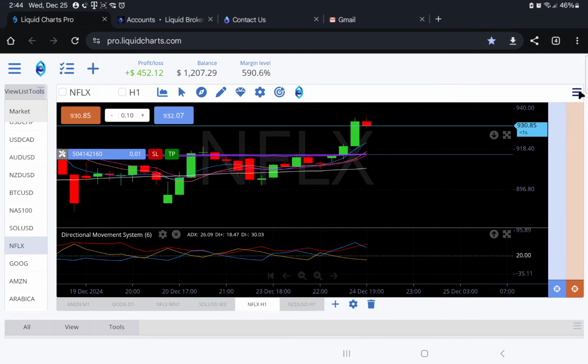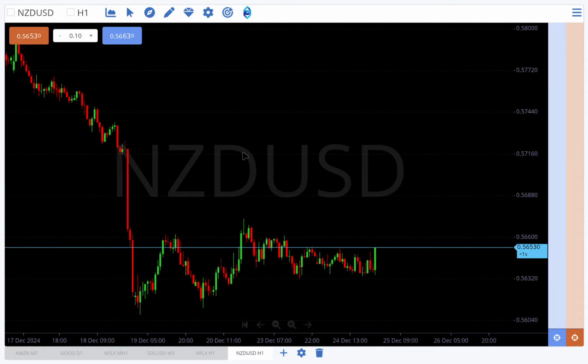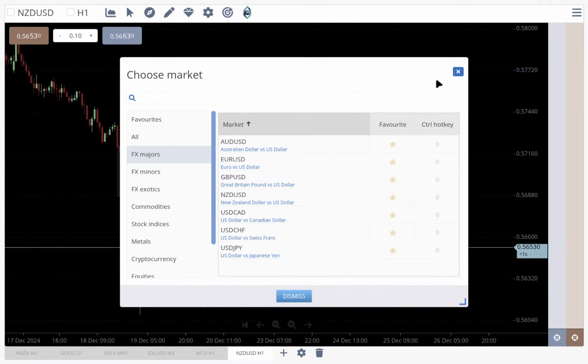So let's go ahead and make this full screen and show you how to use your tools. Let me turn this into a regular screen, just like this. We're just going to leave this screen like this because it's naked. If you want to change the time frame, remember, you can always just press this twice if you want to pick up where all your pairs are. All your pairs are right there.